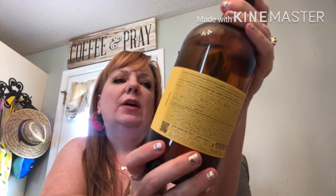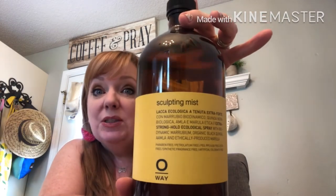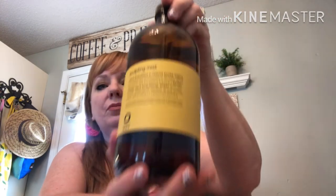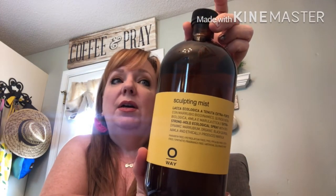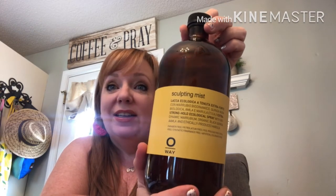I can't even see how many ounces this is. It's big. It's the biggest one they have. So you take this and you pour it into your spray bottle. Their Sculpting Mist is the best hairspray I have ever tried in my life, to be honest. It is not sticky, but it holds. It's the best of both worlds.